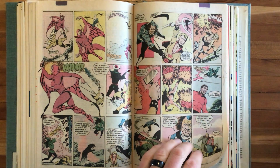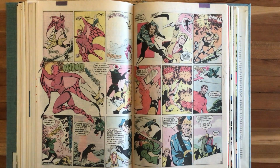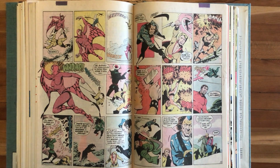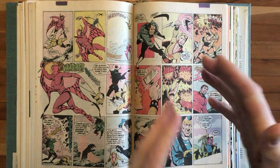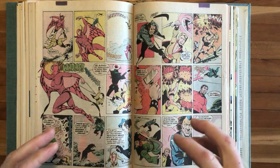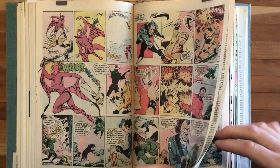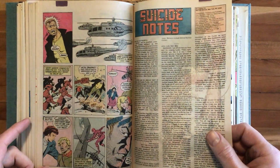Captain Boomerang, just made fully three-dimensional in this series. Before he had almost been like a caricature in all those Carmine Infantino Flash stories. But here he becomes, for lack of a better term, a lovable sociopath, really, if such a thing is possible.